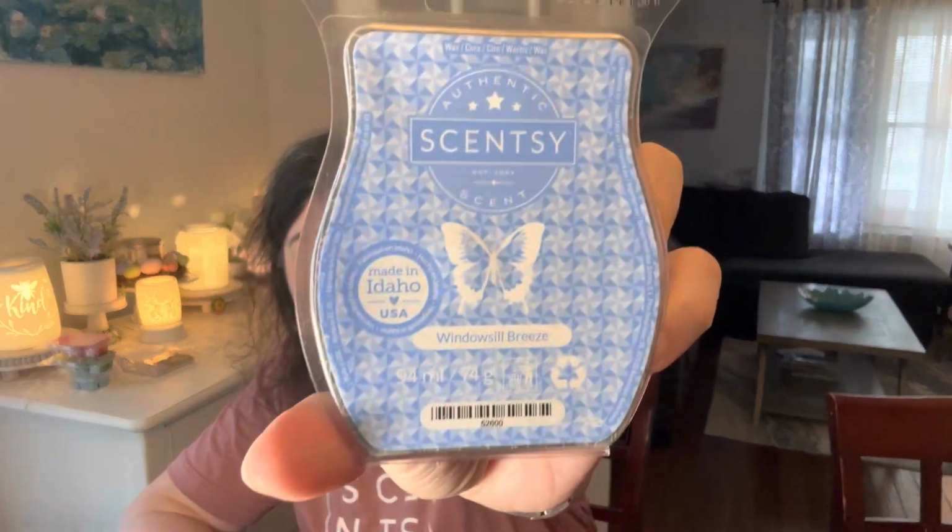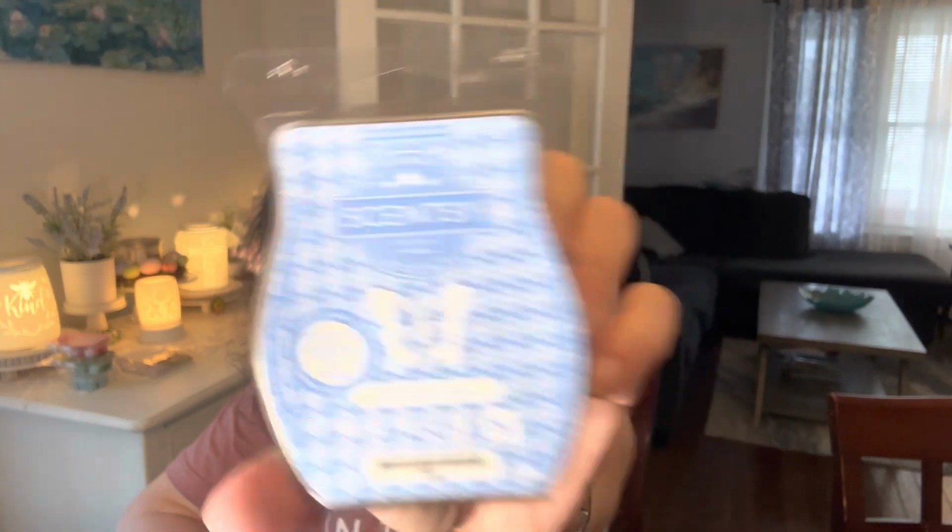Melt a laundry scent. So I melted 4 cubes. I had melted 1 previously, and I melted 4 more, so I only have 3 left of Windowsill Breeze. I got this from my friend Lee too, I believe. Pretty sure. Yeah, it's got the UK. I love this so much.